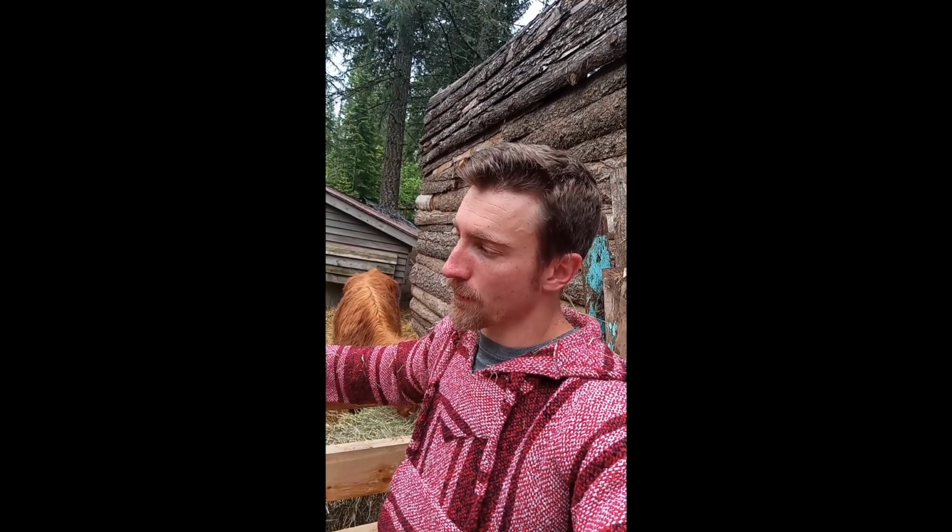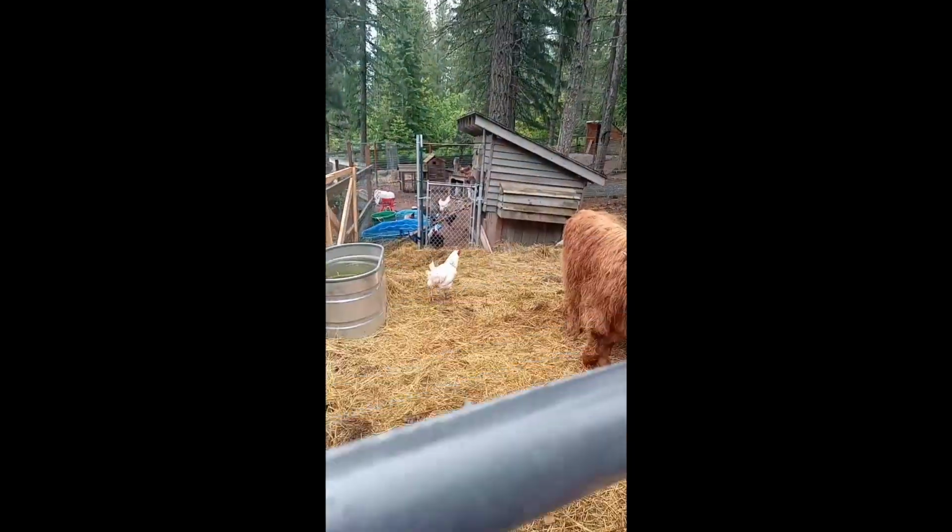And the next step is we need to essentially make this wood waterproof. We're going to paint it. We usually use pressure treated wood, but in this case, I've got a gal that I barter with who gives me 8-foot lumber pieces, and so we can use them for small projects like this. But you'll see over here, these Highlanders bust their head through the fence. So you can see right there how mangled it is. So that's how it is. Got to keep this rooster away.